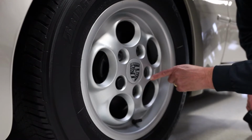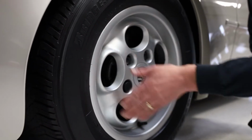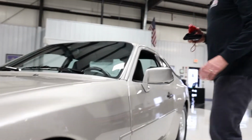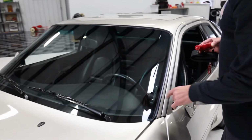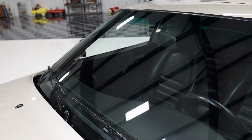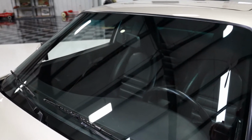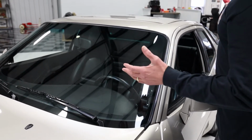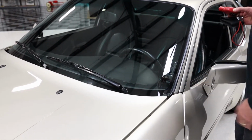There might be the tiniest little imperfection on the wheel, but they're in super nice condition. Talking about the glass in this vehicle, it does have the factory stamps on it. It is in absolutely beautiful shape. A lot of times, even with cars with 30,000 miles, you get a lot of road rash. This windshield is like brand new. There's no road rash. There's no major scratches or any chips in any of the glass.